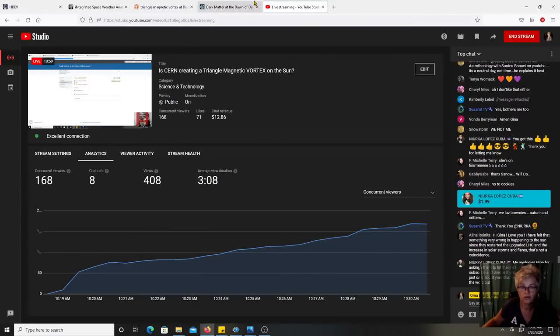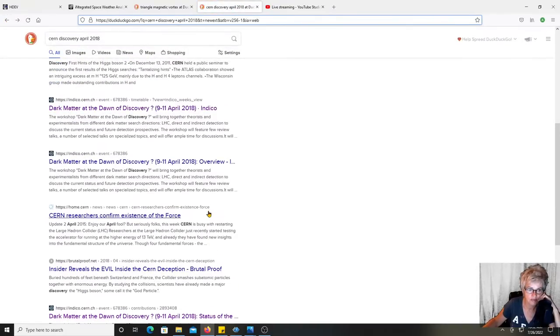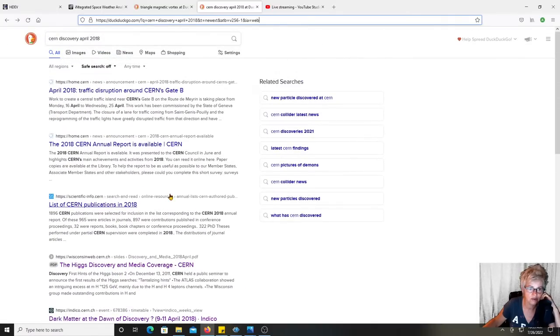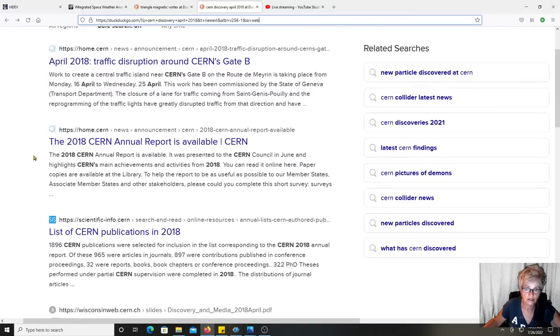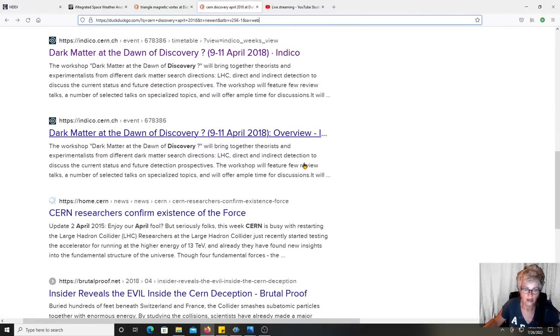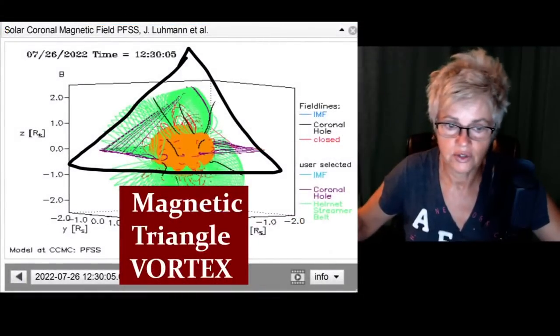I did want to show one other thing about the CERN, how I was clicking through it. There was something else that I clicked into. Look at this: traffic disruption around CERN's Gate B. They've got State of Geneva Transport, and the Higgs Discovery media coverage. And the first vortex was around that time, you all. So I didn't find anything right there.